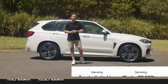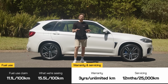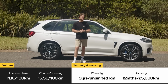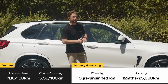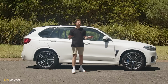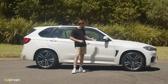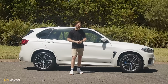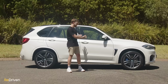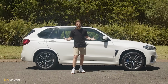BMW claims a fuel consumption figure of 11.1 litres per 100 kilometres, which you might achieve if you've got special forces levels of self-discipline. But in the real world, for normal humans like the rest of us, you're never going to see that. For example, this particular X5M is driven very conservatively and it's still seeing 15.5. Also, it's important to know that these things will only ever perform at their best on premium rubber. And because it weighs like 2.2 tonnes, it will eat through that rubber quite quickly. And the same can be said for the brakes. Basically, yes, it's fast, but it has a hell of an appetite for the consumables, and the consumables, understandably, are expensive.